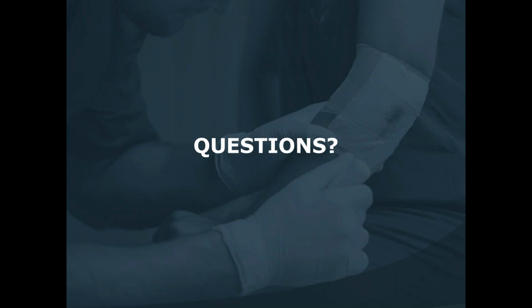You've all got to be on the same team, and the documentation all has to be logical and jive and make sense together. So yes, patients sometimes lose weight, and that is acceptable. And that is, again, the hallmark of various diseases. And it's okay to document that.